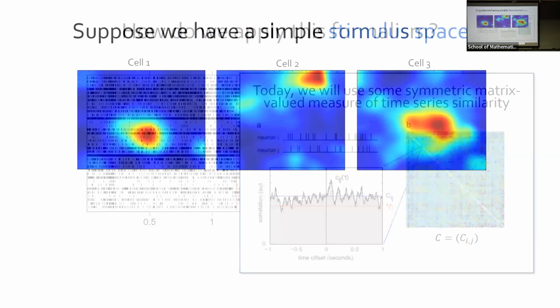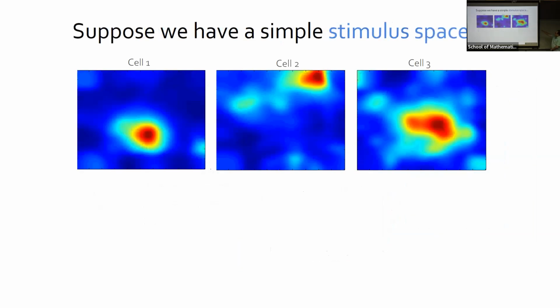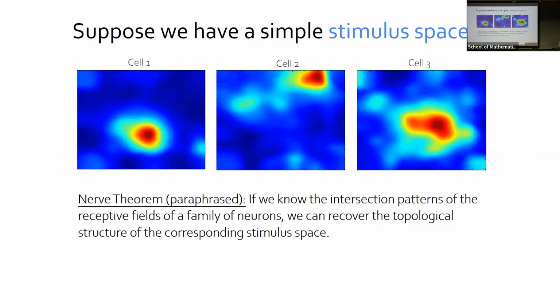So let me talk a bit about that. Suppose I have a simple stimulus space and environment, and I have these three receptive fields sitting in the environment. I think I made this picture for the talk that Karina gave here 9 years ago, so I'm glad I still have it. So the nerve theorem tells me that if I know the intersection patterns of these neurons, I can recover the topological structure of the stimulus space. And everybody goes, I'm worried there might not be good intersections there, and you're right, it's all a lie. But it's almost a lie.